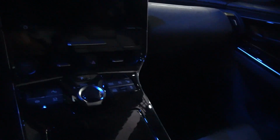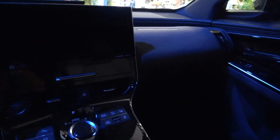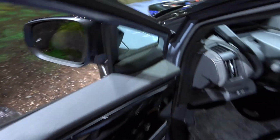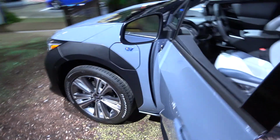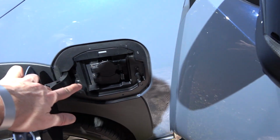I think this is great. I might actually try the raindrops on the screen. I might actually try to get a little bit farther away from this so there's less noise, and I can maybe give my thoughts on this, because I really do like Subaru as a company. They're very reliable. You can expect a lot out of them as a company. Going to be going with the CCS standard.